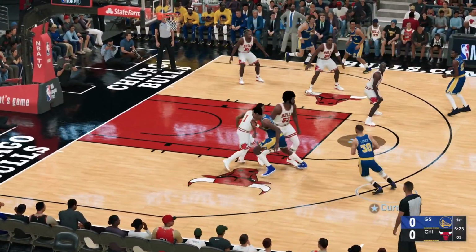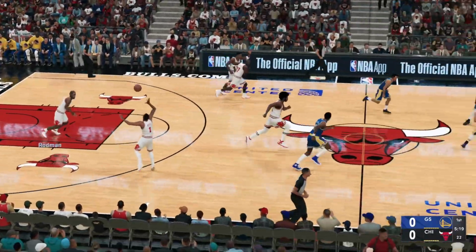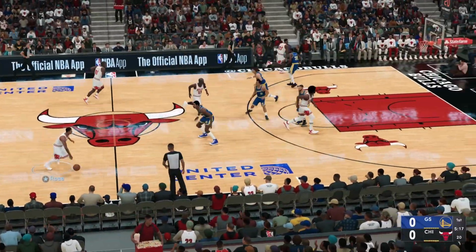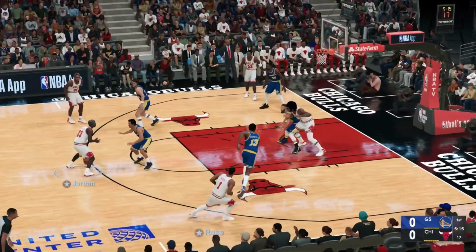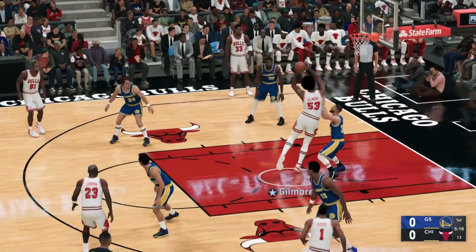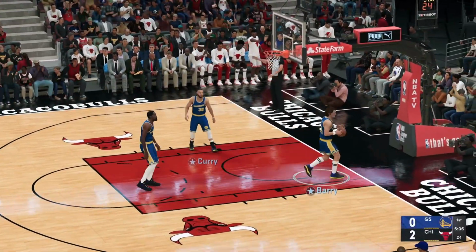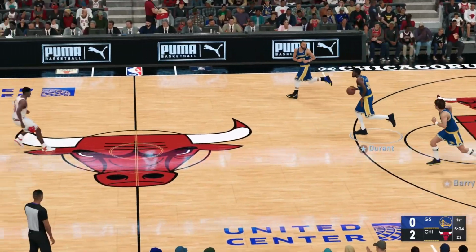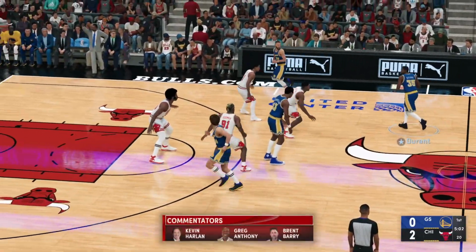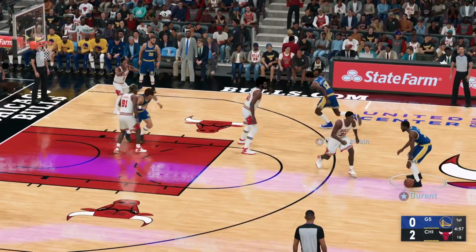Curry against Rose. From the arc. Curry's shot is off. Now here's Rose. Down low. Here's Gilmore. That drops and it comes off an assist from Jordan. Yeah, and this is what happens when you have a scorer like Jordan on the floor. He attracts all that attention defensively, leaving guys wide open.